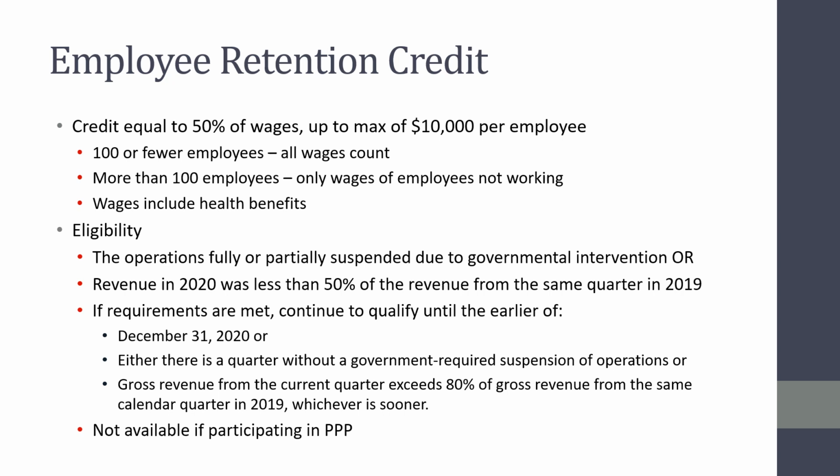To be eligible for the credit, the operations of the company need to have been fully or partially suspended due to government intervention because of the coronavirus, or revenue in 2020 was less than 50% of the revenue from the same quarter in 2019.